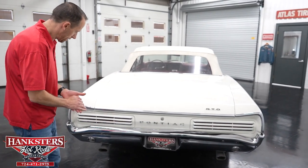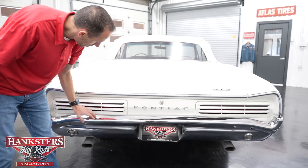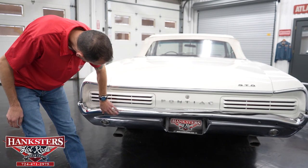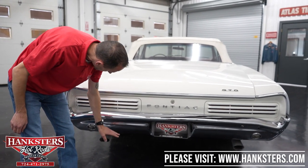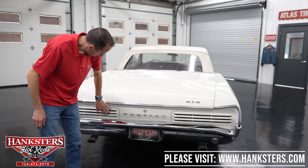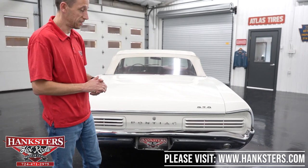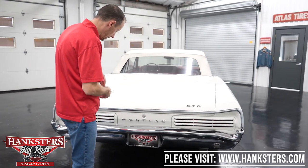Coming around to the back, bumper chrome is in really nice shape. You got a little bit of pitting here and there, but overall very nice. Got a little bit down around the back of this section as well, but it's slight. We have the dual exhaust down there at the bottom coming out with the tips. And of course, you got the French taillights there, which are also a pretty popular thing on the GTOs. What I'm gonna do now is open up the trunk and we'll go over everything inside here.